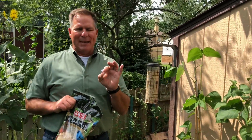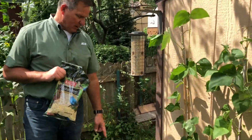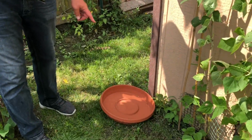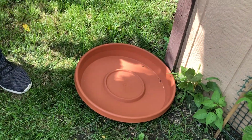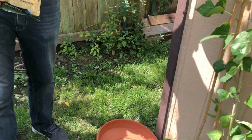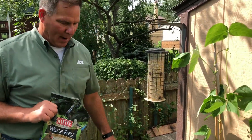Sometimes the sunflower shells are a little bit too big for smaller birds and they end up on the ground. You can see what I did right here. I just put a tray from a large pot to catch that seed, and this is kind of a trick you can do with a feeder like this, because as the birds go ahead and eat this, they're going to spill some of that seed. That's going to end up on the grass.